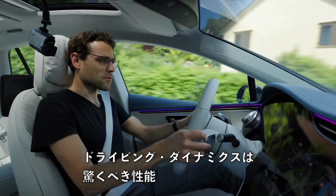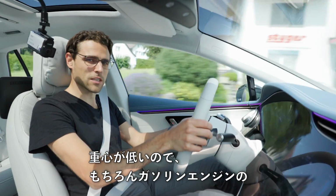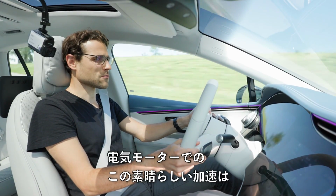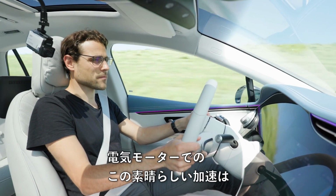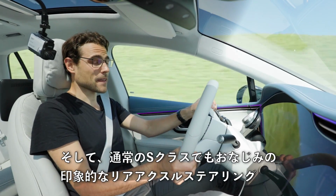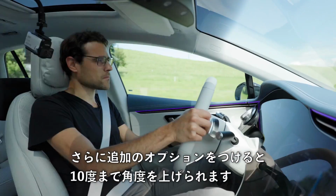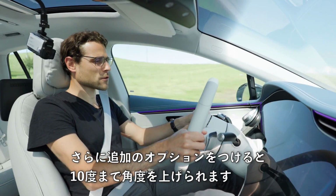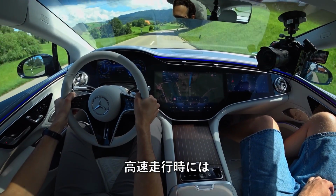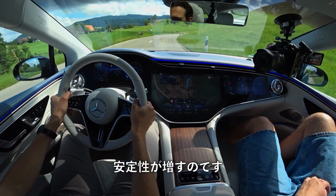But once again, the driving dynamics, astonishing, and of course also better than with the combustion engine Mercedes S-Class, because you have the low center of gravity right here. This great acceleration from the electric motors. The torque is directly there. Yeah, and impressive rear axis steering, we also know it from the normal S-Class. When you get the extensive option it is of course even better than with the 10 degrees. When we're driving faster, by the way, they're going in the same direction as the front wheels, so you have a little bit more stability.